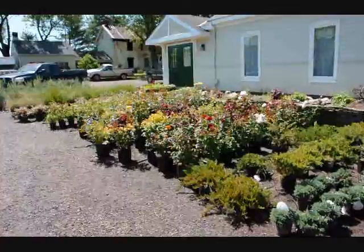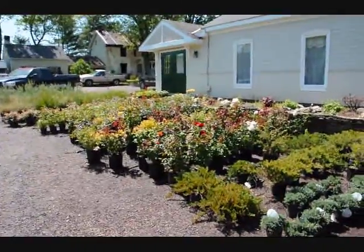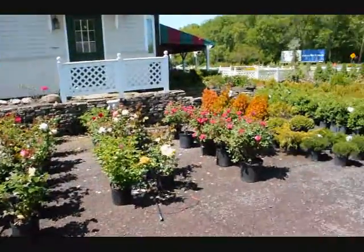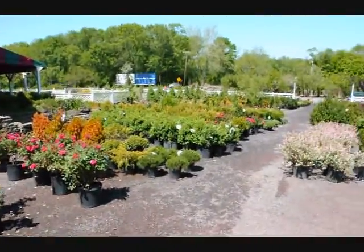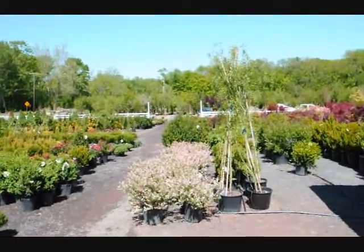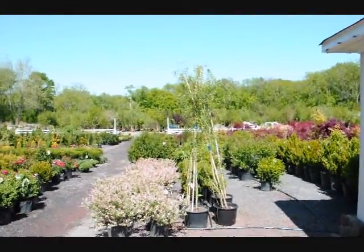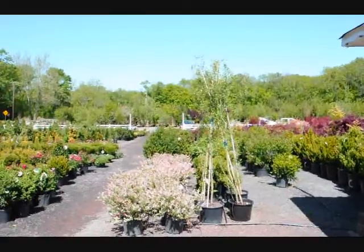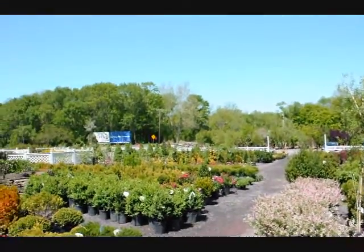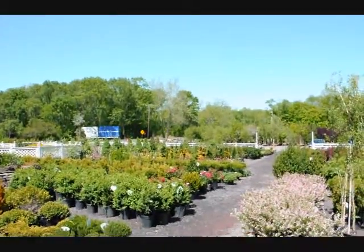We're here at Highland Hill Farm on Route 313 in Fountainville. We have a wide selection of trees, plants, and shrubs for you. A lot of flowering shrubs, roses. We have some colorful willows. We also have trees, plants, and shrubs. We specialize in arborvitas, pine trees, and spruces, but we have thousands of other trees and shrubs. We do deliver and install up and down the East Coast.